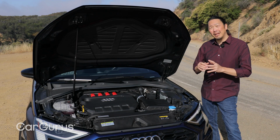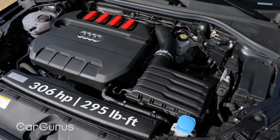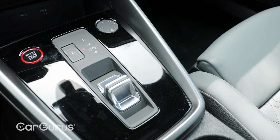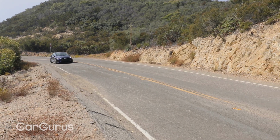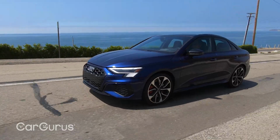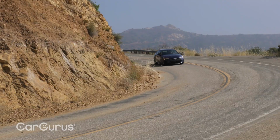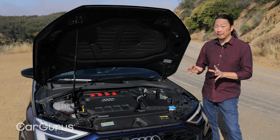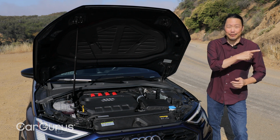Under the hood is the same engine as its predecessor, a 2-liter turbocharged 4-cylinder that's good for 306 horsepower and 295 pound-feet of torque. It's paired with a 7-speed dual-clutch automatic transmission, and Audi's Quattro all-wheel drive is standard. All this combines to get the S3 to 60 miles an hour in a quick 4.5 seconds. Fuel economy is estimated at 23 city, 32 highway, and 27 in combined driving, which is about what we'd expect from this class. Of course, those figures are only applicable if you're driving conservatively, and that is not what this S3 is about, so let's hit the road.